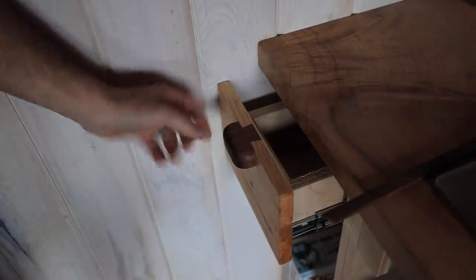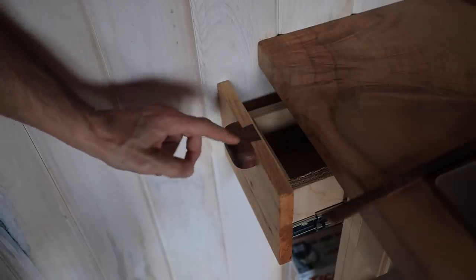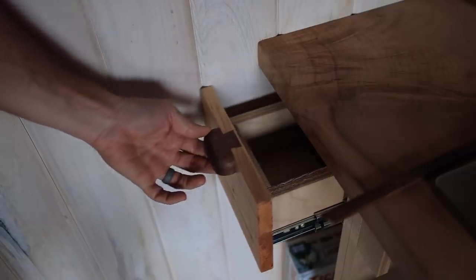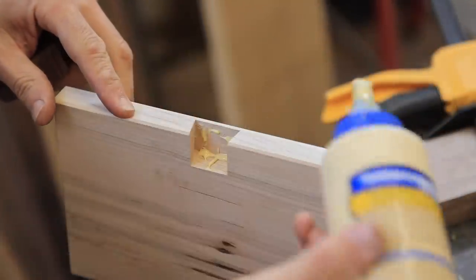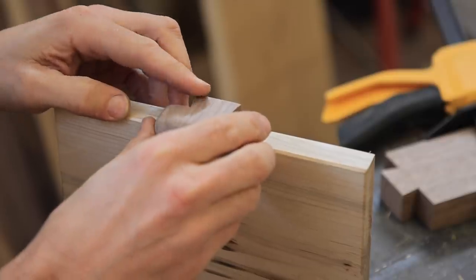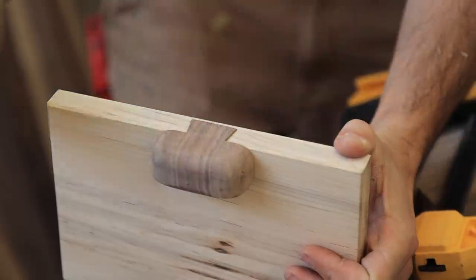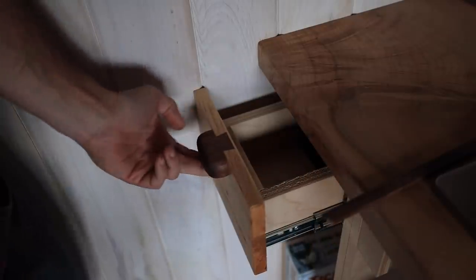I made these little homemade drawer pulls. I just dovetailed them in. It's really no different than a half-blind dovetail on a drawer side, but I'll show you really quick how I did them. And I've got a groove underneath so you can grab it. That's pretty cool.